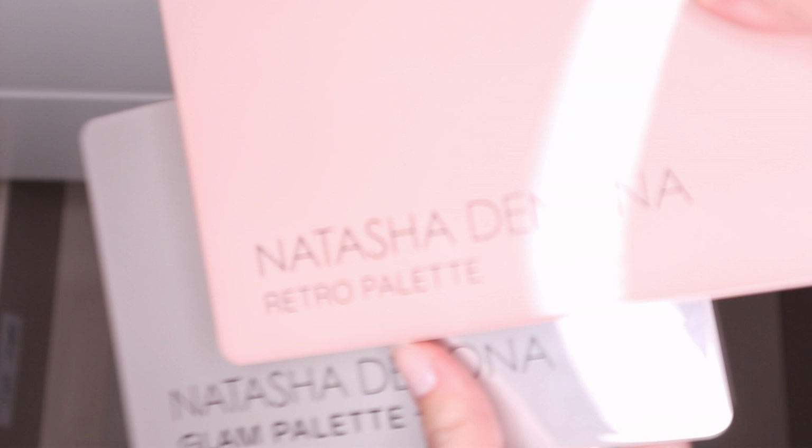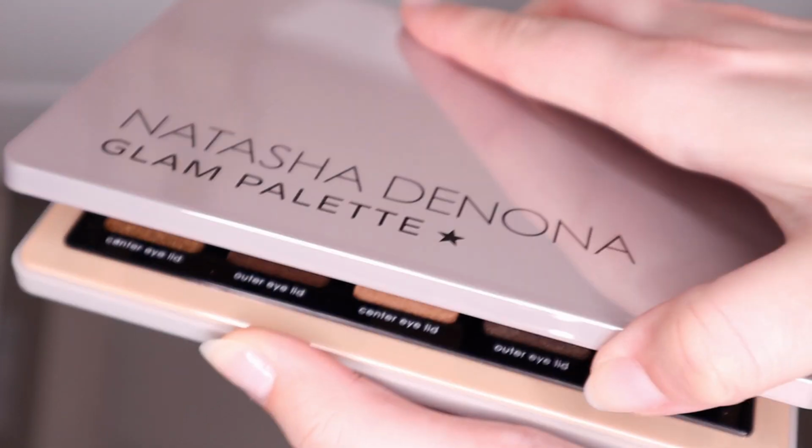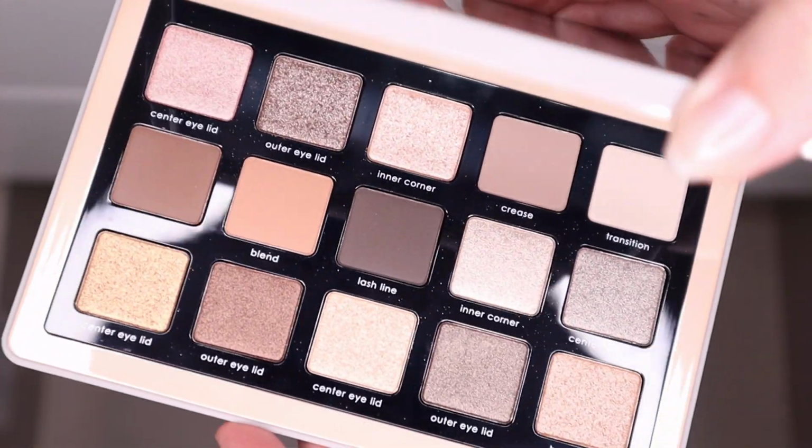I don't have that many eyeshadow palettes, and a lot of them I haven't tried yet, but I'm just gonna keep them all in the same space. I have 2 of the MIDI Natasha Denona palettes. I have the Retro and the Glam palette. I have not used these yet, and I really want to try them out.